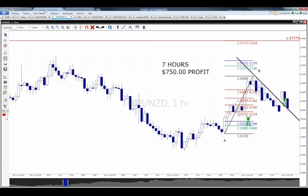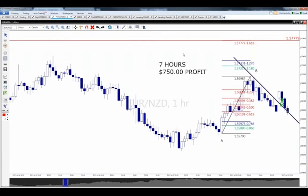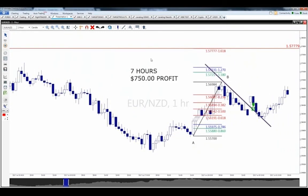In an A, B, C, D movement, we could have multiple entry points, where we could be in a green trade, a blue trade, multiple red trades. That's what our automation is going to do for you. But in this example, it's red to red. So we would set up our stop loss order, follow all of our steps, and we are in our trade again.